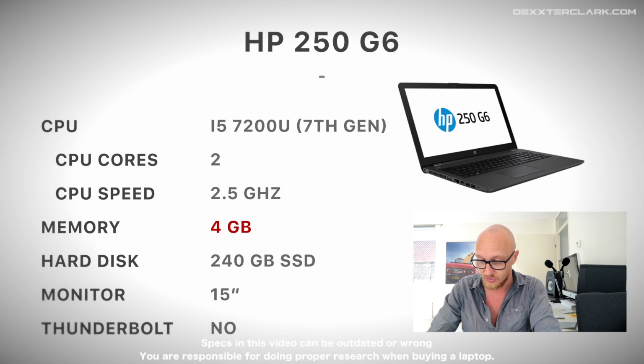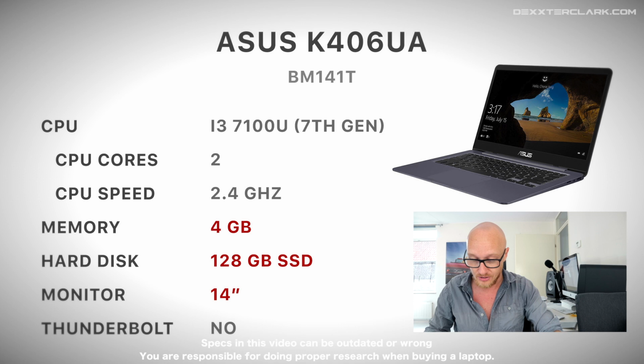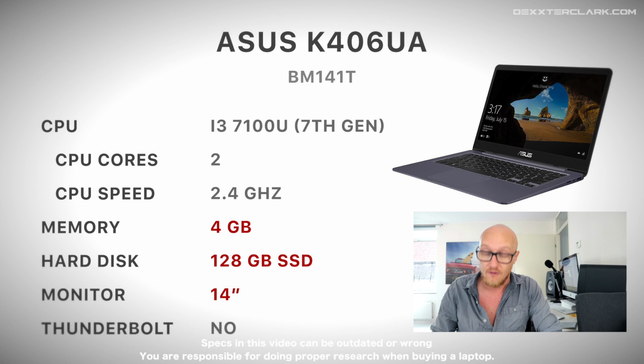The next model on my list is the Asus Vivobook, to be precise, the K406UA BM141T with an i3 processor, 2 cores, 2.4 GHz, 4 GB of memory, that's too low, so expand. 128 GB of SSD, that's too low, a 14-inch monitor, and it has an HDMI connection for an external monitor.